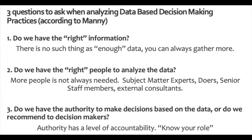Number two, do we have the right people to analyze the data? So more people is not always necessary, right? More people could hinder database decision making, because then you have the old adage of too many cooks in the kitchen, right? What you want is the right people. So subject matter experts. You want the doers that are affected by the performance, that do the performance. Some senior staff members, maybe an external consultant or two. You just want people that know how to answer that question, right? And more people is not always a good thing.